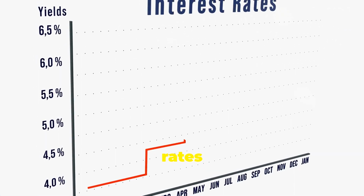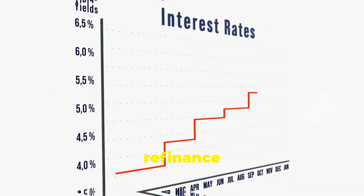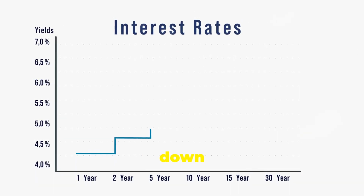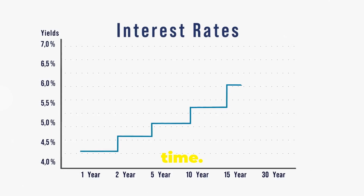Conversely, when interest rates fall, borrowing becomes more affordable. This can be a great opportunity to refinance existing loans, take out new loans for major purchases, or pay down debt more quickly. Lower interest rates can provide significant savings over time.